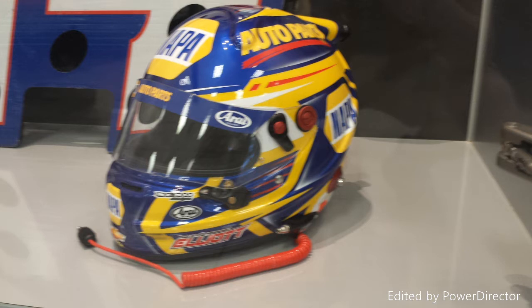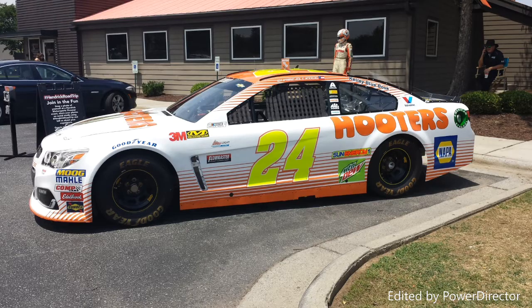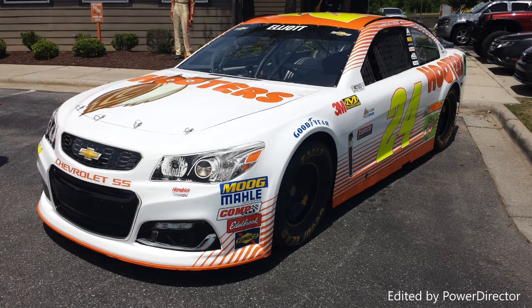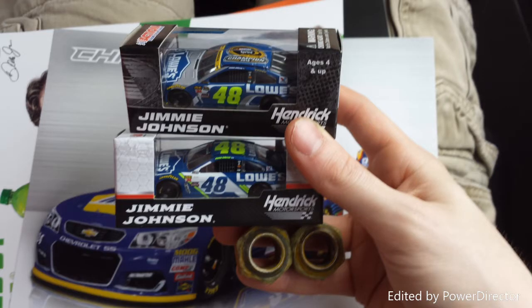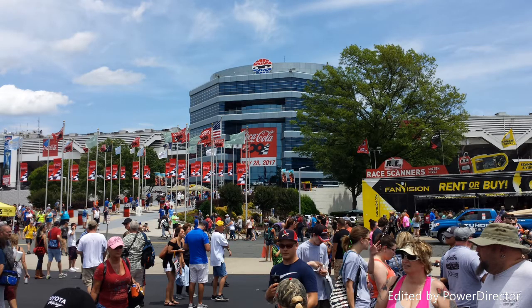So yeah, this is actually the Hendrick Museum. It's on the other side, and on the way back to the campsite, we actually passed by a Hooters, and they had a show car there for Chase Elliott, so that was kind of neat to see. And you see there with the digital dash. Most times the show cars will not have the digital dash, so that was kind of cool to actually see that. I did pick up some cars from Hendrick Motorsports, and those were the two. And that leads us on to day number 2.